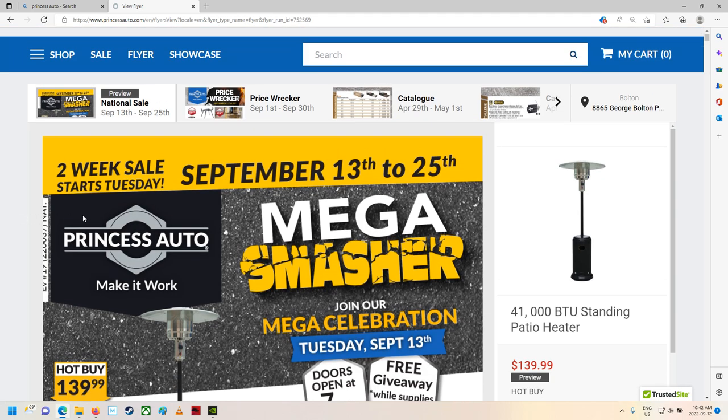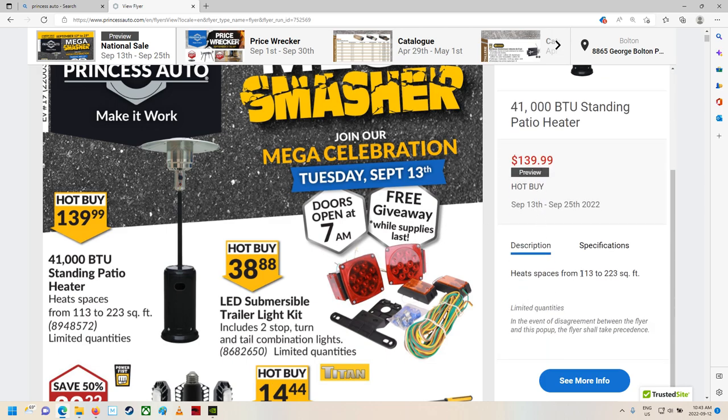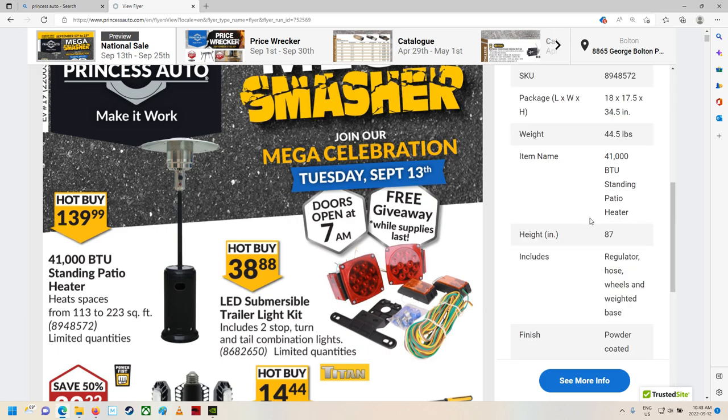Anyway, so yes, September 13th to the 25th of 2022. So here we go. Look at this stand up heater. I guess it's propane. Didn't really say. Kind of neat for 140 bucks. It looks like about a 20 pound propane cylinder size. So let's see here. Specifications. Yeah, regular hose, wheels. So yeah.